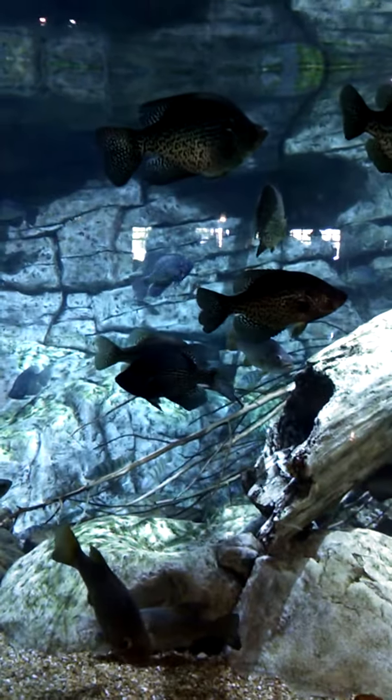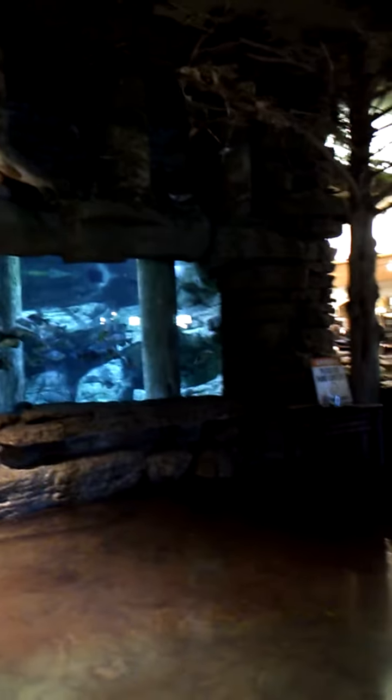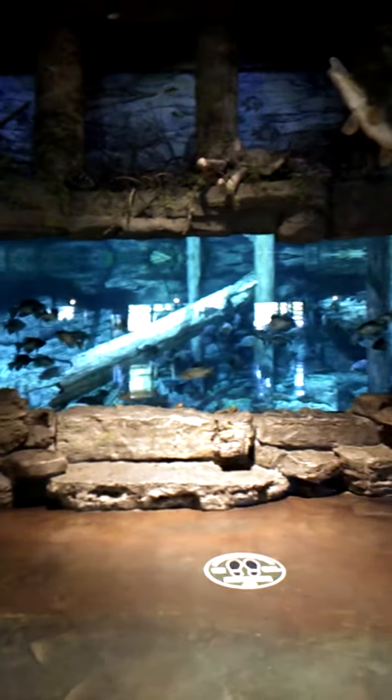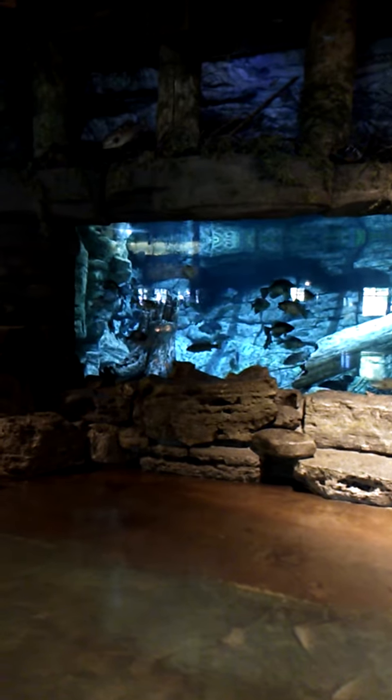There you go. One big aquarium. Back off over here so they can see how big it is on the outside, what it looks like. Come on here, guys. Okay, let's go back, so we can see how big the aquarium is. Yeah. Huge aquarium. Very beautiful Bass Pro Shop, Frankville, Missouri. Very beautiful aquarium.